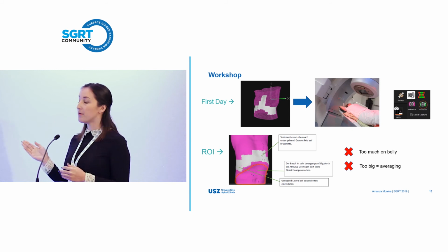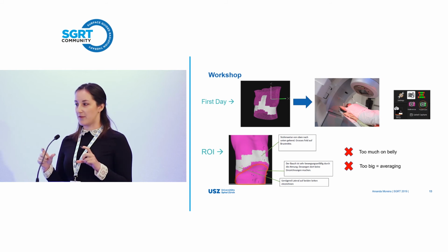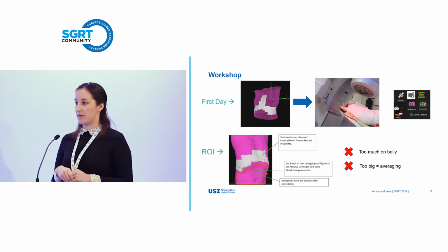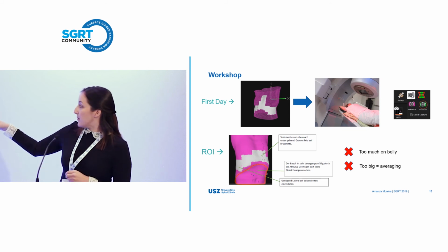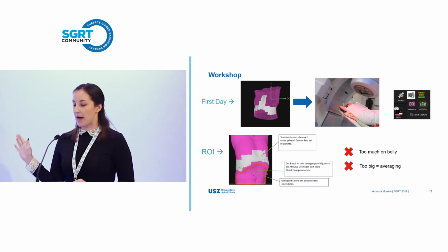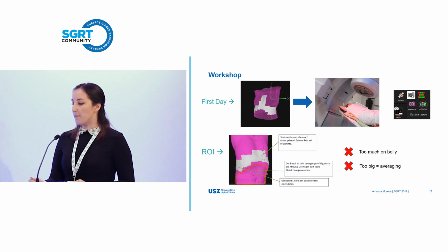When we start talking about regions of interest, we do have this flip book from Vision RT, and we actually made our own, translated into German for our clinic, that's in our SOP book. This would be an example of one. So for every region that we treat with SGRT, we have how we would like our clinic standard to have the ROI with very specific rules about what you should include and what you should not include.